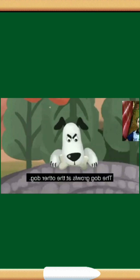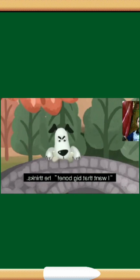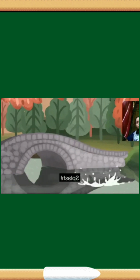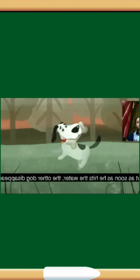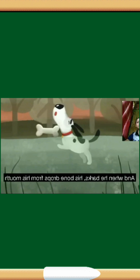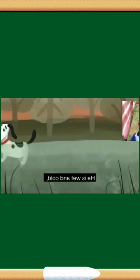The dog growls at the other dog. The other dog growls too. I want that big bone, he thinks. The greedy dog decides to steal the other dog's bone. He leaps off the bridge and into the water. Splash! But as soon as he hits the water, the other dog disappears. There was never any other dog. It was just his own reflection. The water is very deep, and the dog is surprised. Help! he barks. And when he barks, his bone drops from his mouth and sinks to the bottom of the water. The dog swims to shore. He is wet and cold, and now he has no bone at all.